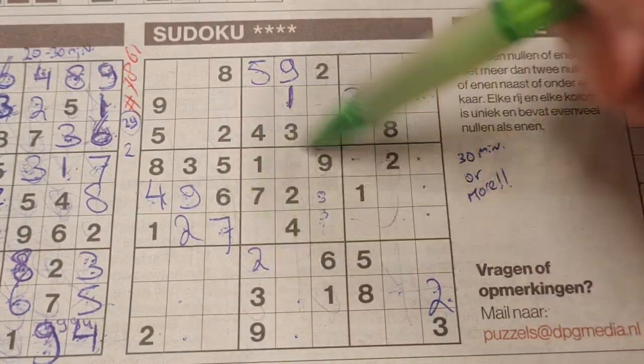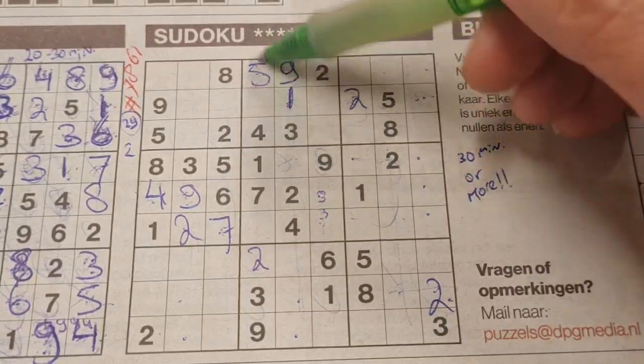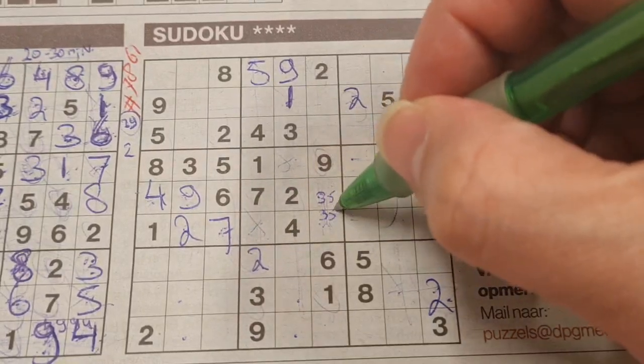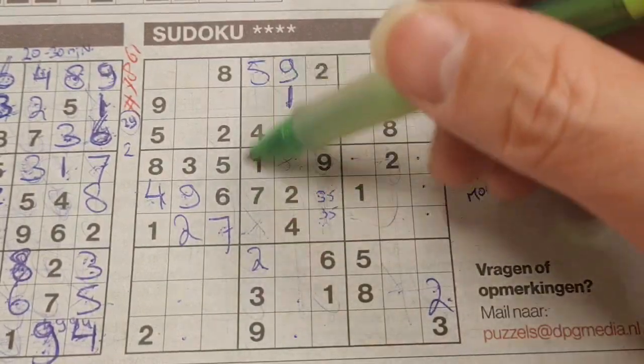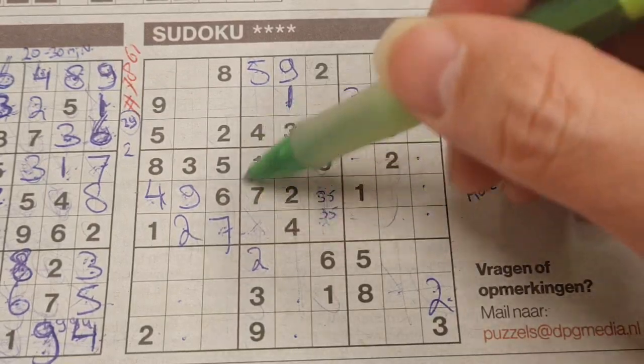One of the missing numbers in this big square is number 5. We have a 5 in this row, so no 5 there. We have a 5 in this column, so no 5 there. So the 5 goes together with the 3 as a pair. So the other pair in this big square: the 1, 2, 3, 4, 5 are here. 6 is missing. The 7 and 8 is missing.